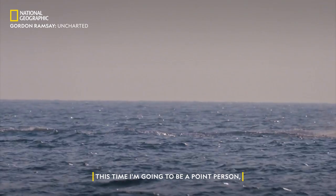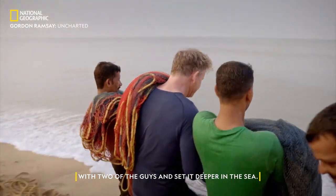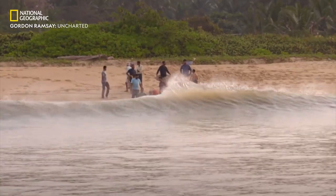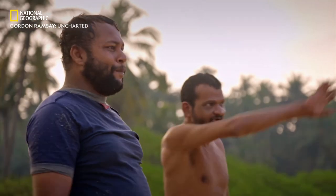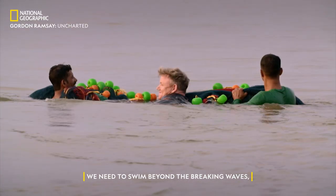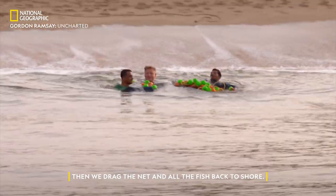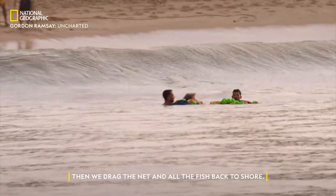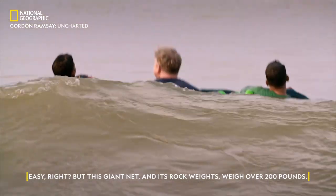This time, I'm going to be a point person, which means I'll swim the net out with two of the guys and set it deeper in the sea. We need to swim beyond the breaking waves, fan out, drop the bottom of the net, then we drag the net and all the fish back to shore. Easy, right? But this giant net and its rock weights weigh over 200 pounds.